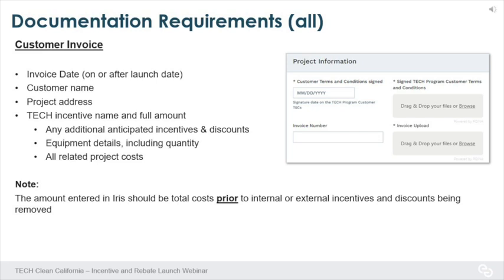The invoice must include the customer's name, address of the project, the name of the incentive or rebate for the full dollar amount, any additional anticipated incentives and discounts, equipment details including the quantity, and all related project costs. The amount entered in IRIS should be total cost prior to internal or external incentives and discounts being removed.